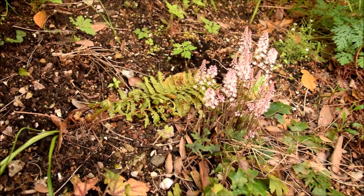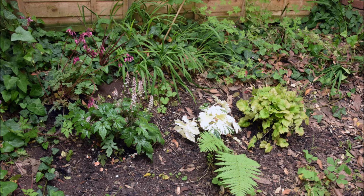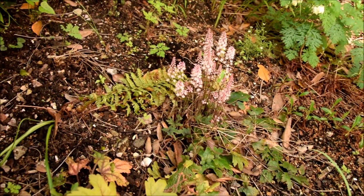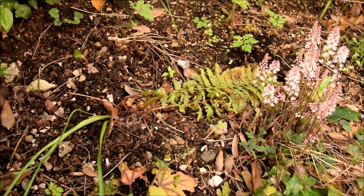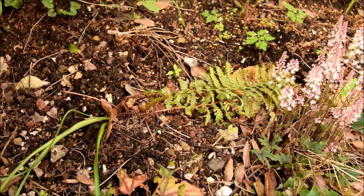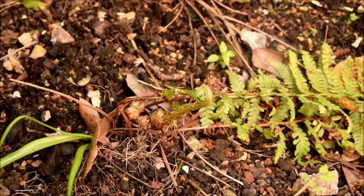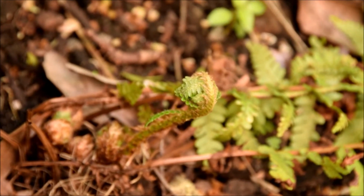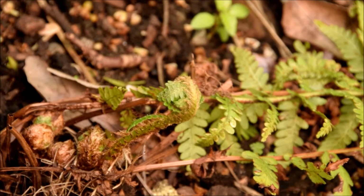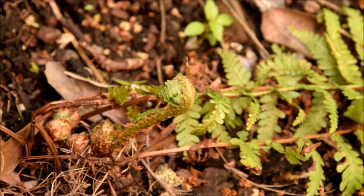Now the fern, you might remember, was originally in the middle. I thought that was occupying a bit too much of a prime spot, so I moved it. I wasn't sure if it would survive a move. Sure enough, the fronds just sort of fell over and collapsed, and I thought I'd killed it, but no, actually, if I zoom right in on it, you can see that there's a fresh frond just waiting to unfurl.